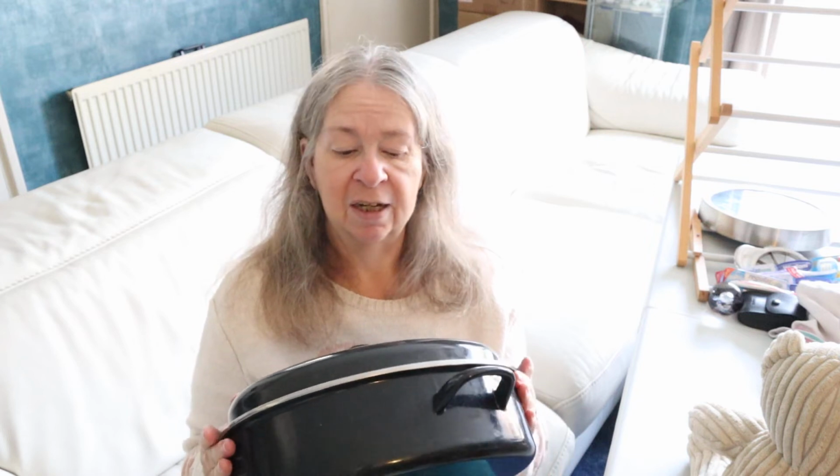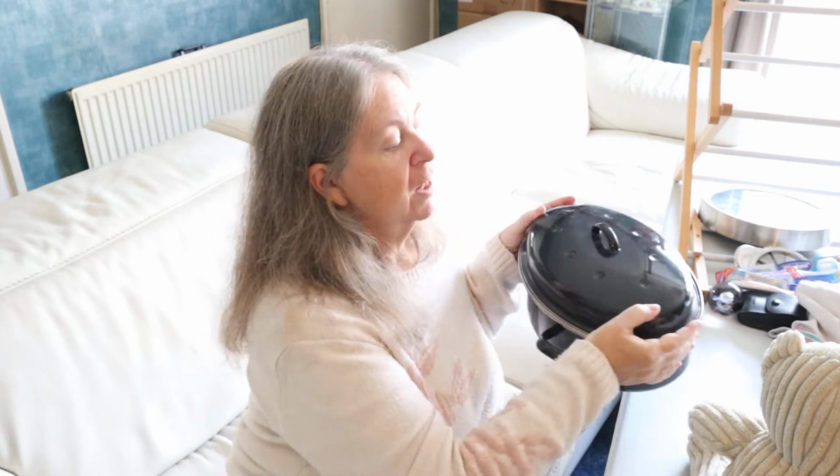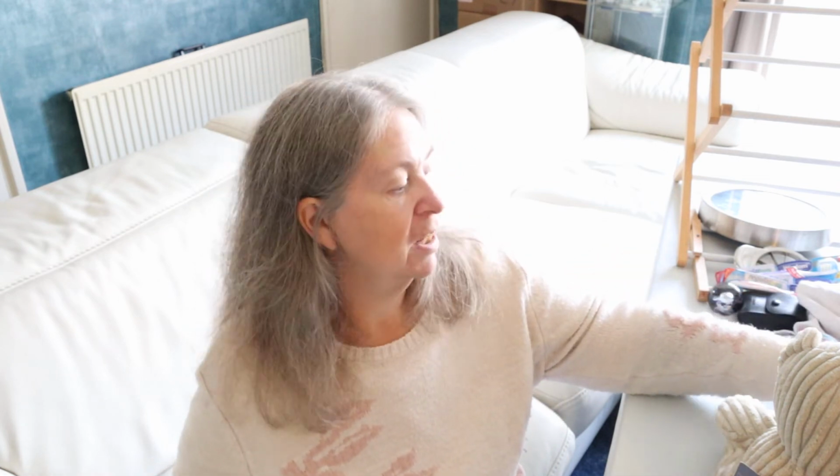You know, I mean, it needs a good wash because it's been somebody else's. So I'll give it a damn good clean. But £2, so I'm pleased with that. Also, because I've got a big double oven range cooker, it does mean that if I wanted to do something in each oven at the same time, I've got the means to do that.